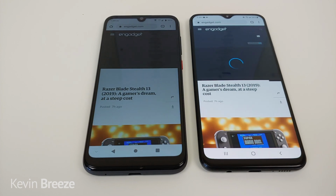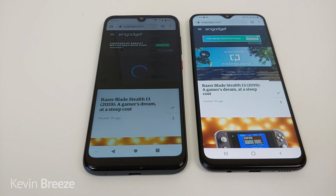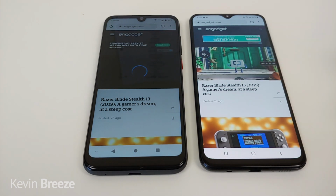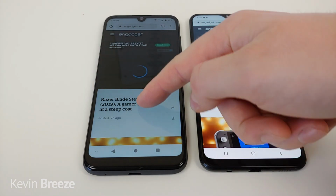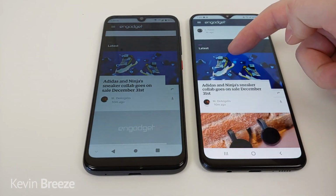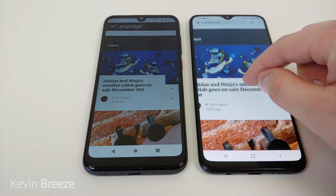And you can see in this side-by-side how much brighter and clearer the picture is with the Samsung Galaxy A20 compared to the ZTE Blade A7 Prime. The main reason for that definitely has to be the AMOLED display technology with the Galaxy A20. But scrolling with both phones is smooth, so I'm impressed with that. We'll do some pinch to zoom, very smooth there, and smooth here as well.